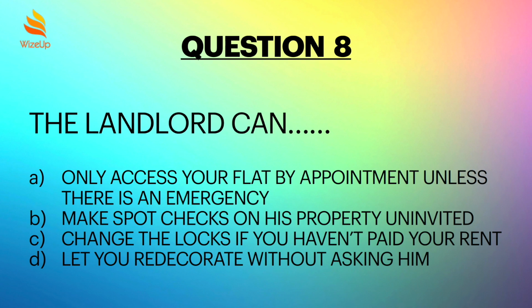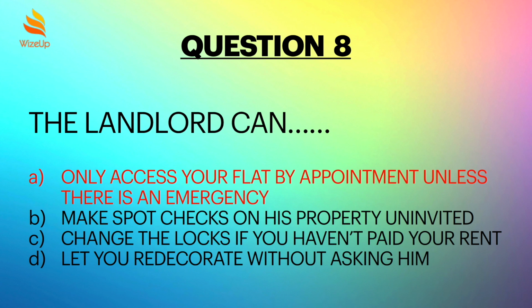Question 8. The landlord can A, only access your flat by appointment unless there's an emergency. B, make spot checks on his property uninvited. C, change the locks if you haven't paid your rent. Or D, let you redecorate without asking him. The answer to that is A. He can only access your flat by appointment with you, so it has to work for you as well, unless there's an emergency.